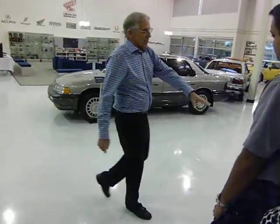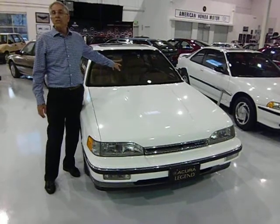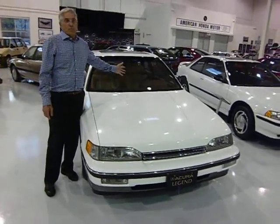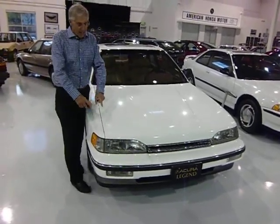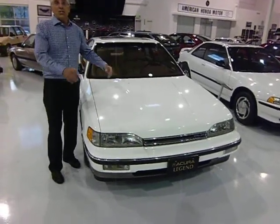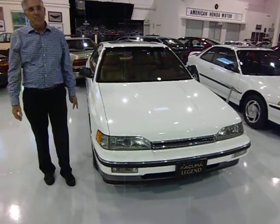This was the Legend Coupe that became Car of the Year and huge sensation. It's also the first car ever sold by Honda with an airbag in it. And I can personally attest to that because at the press launch, Honda R&D had me sit in the driver's seat and they crossed a couple of wires and exploded the airbag so all the press standing around like you guys could get a picture of it. And they did that twice.